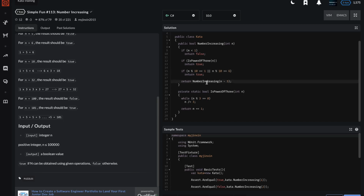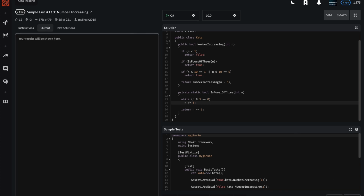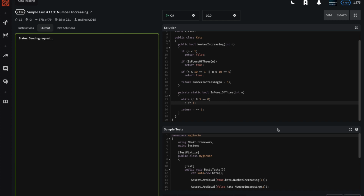And then finally, we call it recursion when we invoke a function call within its own body, right? It'll keep calling number increasing, progressing towards the base case, something like this. Let's give this a run. Good, green is good. Hit the attempt.